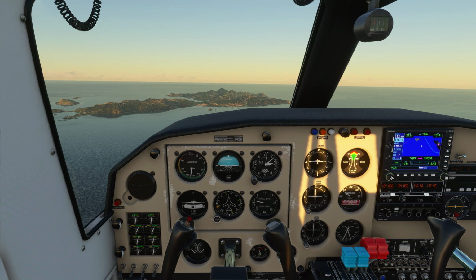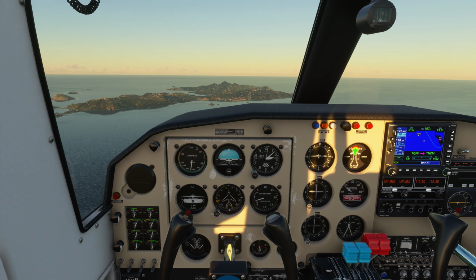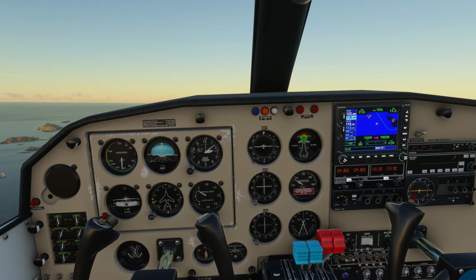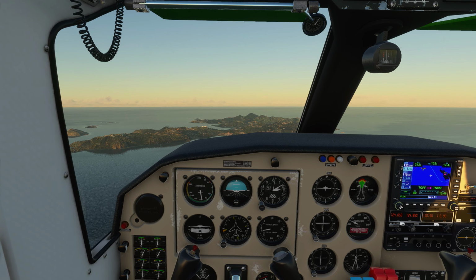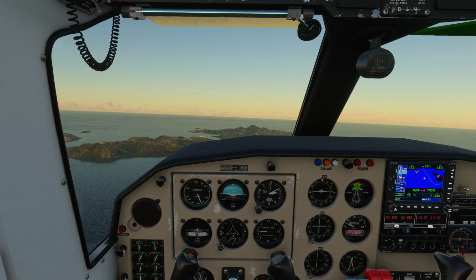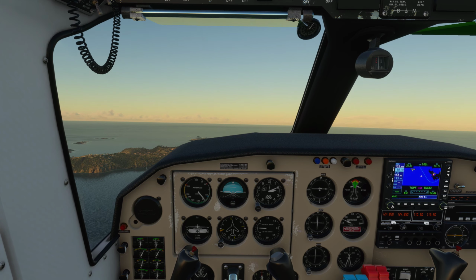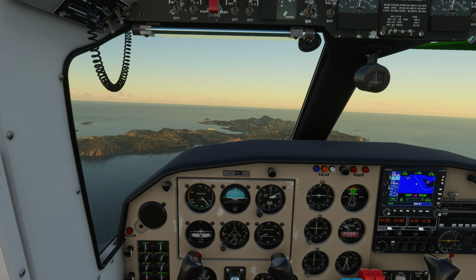Flight should get us about 100 knots. And let's see here. Let's bring the power back to 1500. St. Barts traffic, Anguilla 264, 3 mile final, runway 10, St. Barts.